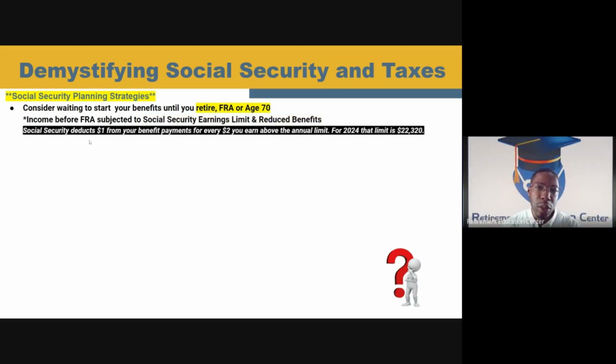Social Security will deduct $1 of your benefit payments for every $2 that you earn above what they call the annual limit. And for 2024, that limit is $22,320. So for every $2 that you earn above this amount, they're going to withhold $1 of your benefit.